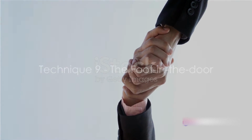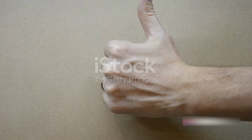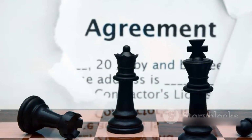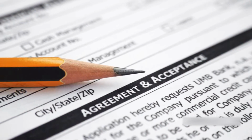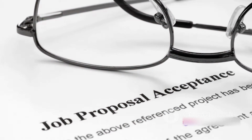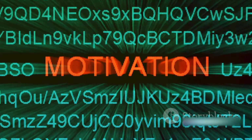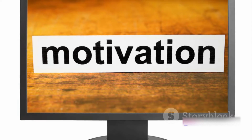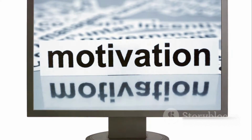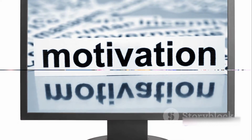At number 9, we encounter the foot in the door technique. This clever strategy involves making a small request first, to which most people will readily agree. Once the initial request is accepted, it's much easier to follow up with a larger, more significant ask. Picture this. You agree to sign a petition, and next thing you know, you're volunteering weekly for the cause. It's a fascinating example of how our desire for consistency can lead us to agree to larger requests.